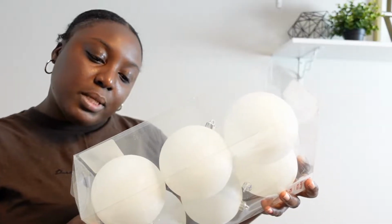Something I wanted to do this year was get different sizes. I feel like I have the traditional, what size is that? The little small regular ornaments. I wanted to do some different sizes. So these are 100 millimeters, if you know what that stands for.